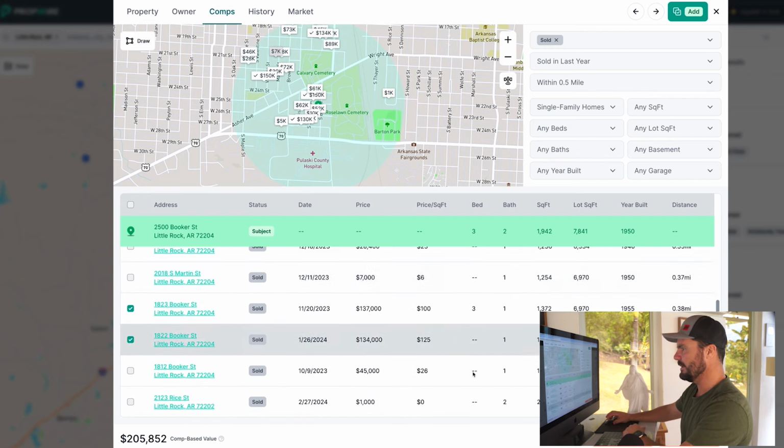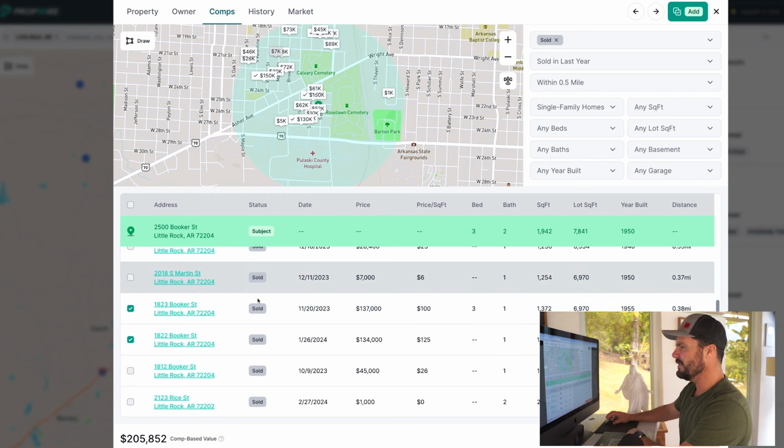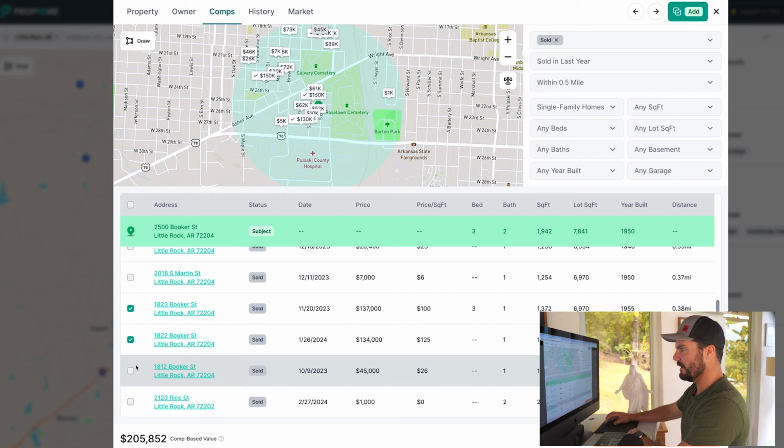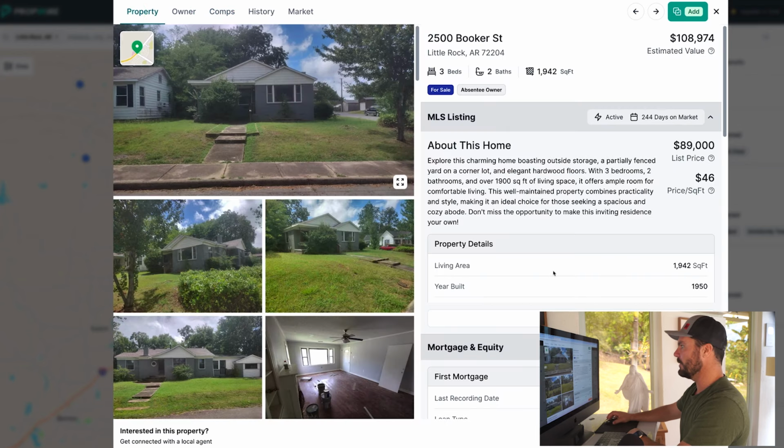So there is some economies of scale here. So, but it gives me a good idea, like around 100 to 120 bucks a foot is the highest stuff is selling for. So now let's go ahead and call this agent. I got sort of an idea of what value is in that market. So I'm gonna go back over here.